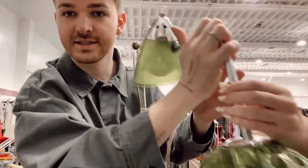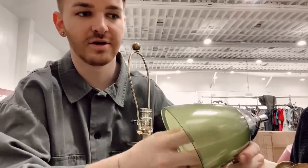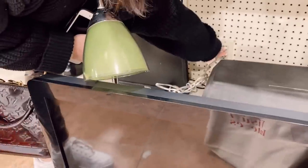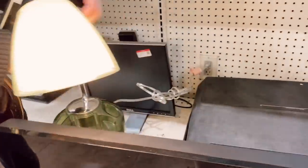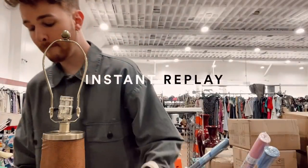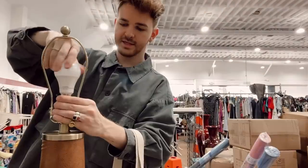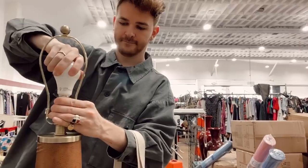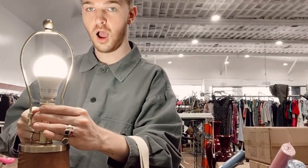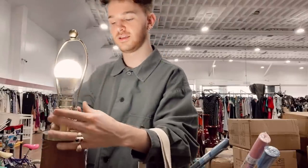Okay, we're literally testing this light right now. We had put one bulb in and it didn't turn on, but then I tested the bulb in multiple other lights. Let's test it first. Let's see if this light bulb works. Oh, yay. Oh my God, it works. Yeah, this light bulb screws in. Oh my God, it worked.